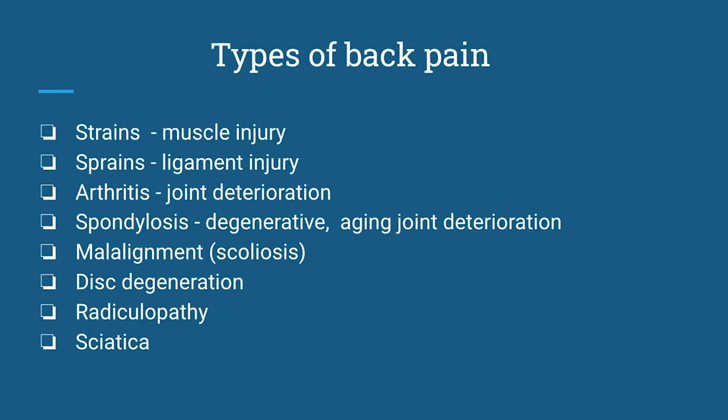There's lots of types of back pain, as seen in this slide here. It is not in the scope of this particular workshop to go over each of those. That would be a workshop in and of itself, and I'm happy to present that if there's interest. But I wanted to list the variety of types of back pain, and they're all a little bit different in how they present. So it can be a little confusing if you have pain in the back.